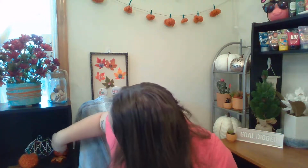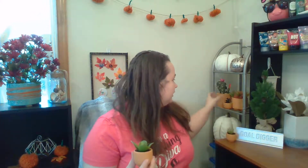So then I've got these little succulents. I have these everywhere. There's some over here. There's a little cactus. I've got this guy. These actually came from the Target dollar spot, and I was so excited to find them. I just paid the dollar.